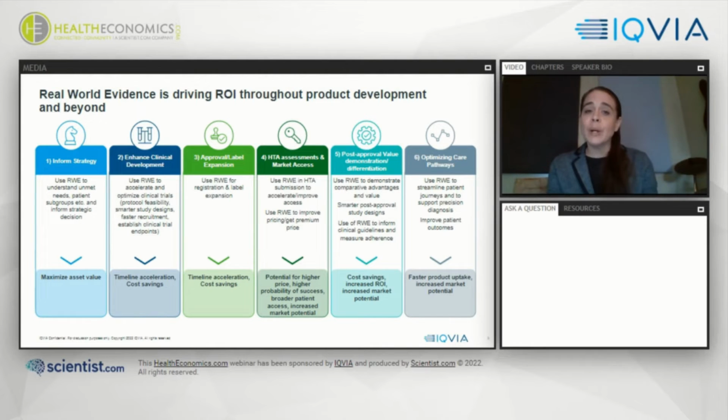From the standpoint of post-approval, we do have value demonstration and differentiation, utilizing real-world evidence to demonstrate that comparative advantage and value, being a bit smarter and faster and leaner with regard to post-approval study designs, and using real-world evidence to inform clinical guidelines and to measure adherence. Once again, we may see a cost savings benefit, an increased ROI, and the increased market potential.